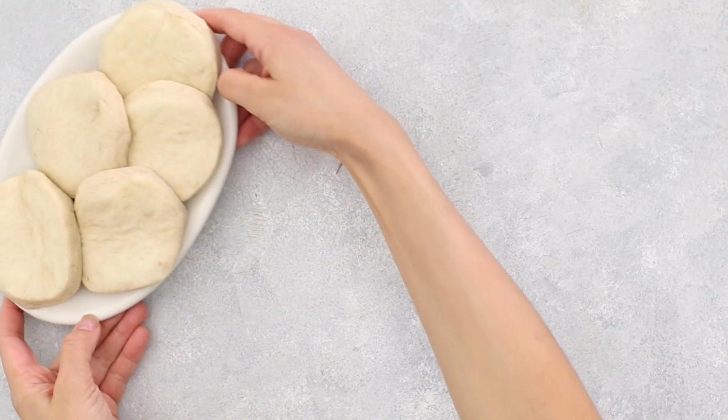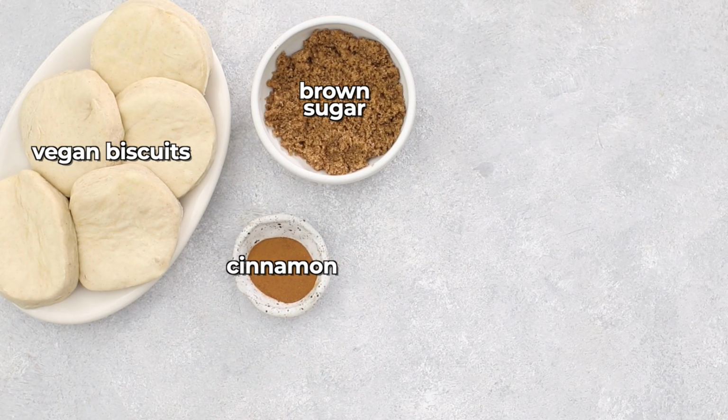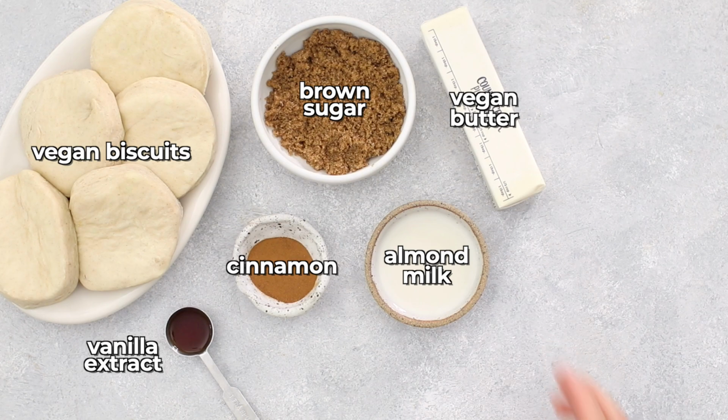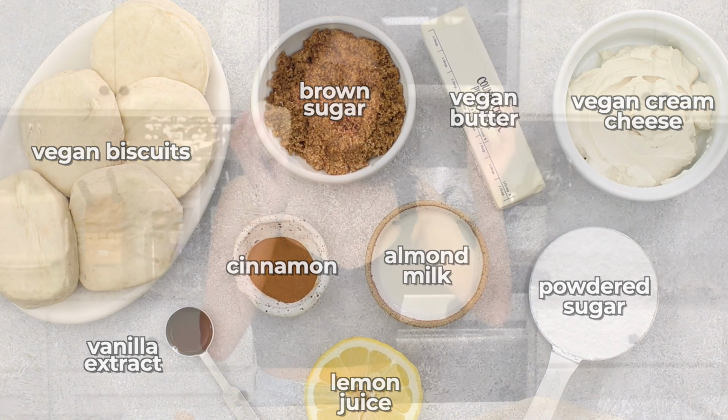For this recipe, you're going to need some canned biscuits along with some brown sugar, cinnamon, vanilla extract, vegan butter, almond milk or a plant-based milk of your choice, vegan cream cheese, lemon juice, and powdered sugar. So I open up my can of biscuits.